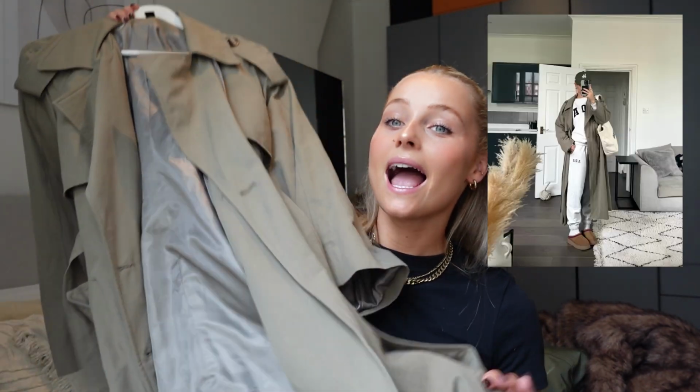The next jacket, which I feel like I've shown in so many videos, is probably one of my oldest jackets. I have had it for years, genuinely years upon years. I actually can't really remember the time when I didn't have this jacket, to be honest. So this is of course a trench coat. A trench coat is absolutely key.